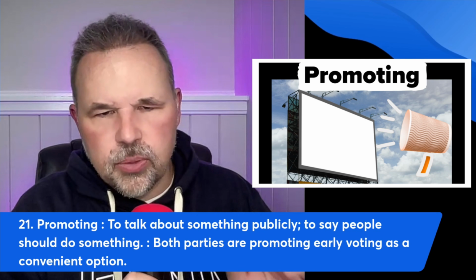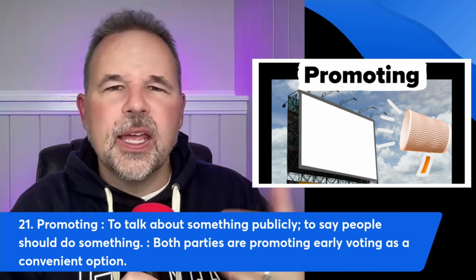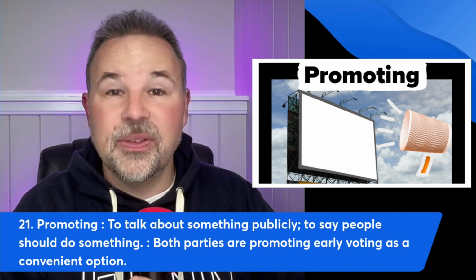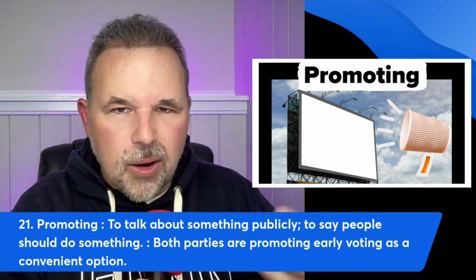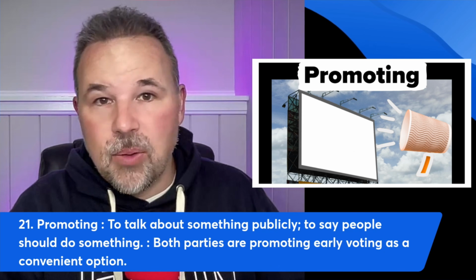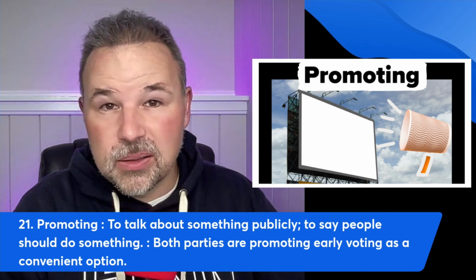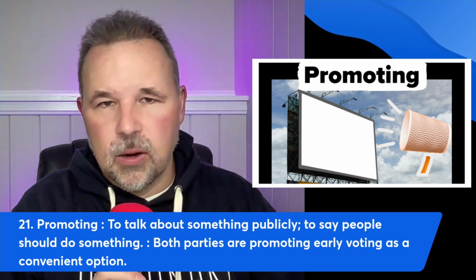Both parties are promoting early voting as a convenient option. If something is convenient, it makes your life easier. I hope these English lessons are convenient for you. You can watch them from pretty much anywhere. Maybe you are in bed studying your English. Maybe you are on break at work. Or maybe you're commuting home from a long workday. Maybe you are on a bus. I hope it's very convenient for you to learn English here on this channel.